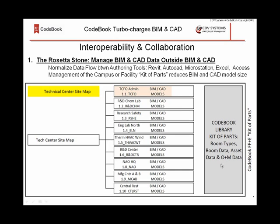So within that kit of parts, you have things like individual assets, VAV boxes, or you have O&M data attached to those assets, or perhaps you have room types that define all the requirements for a typical room in a project. Let's say you're doing a hospital. You've got a single bed patient room. All the requirements for that single bed patient room can be defined in the CodeBook kit of parts completely outside the BIM or CAD projects. Then each building has its own CodeBook project.